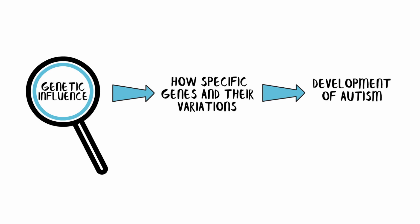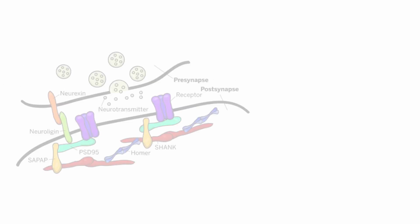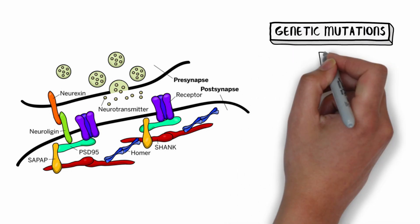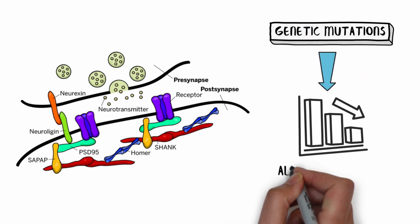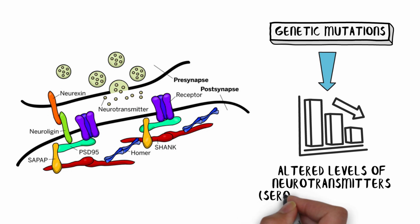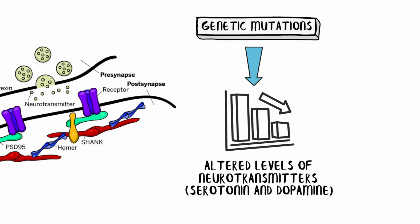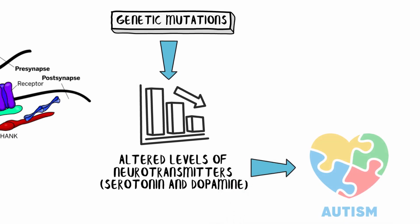One critical area of focus in physiological psychology is the study of neurotransmitters and their receptors in the autistic brain. Some genetic mutations have been linked to altered levels of neurotransmitters like serotonin and dopamine, which play essential roles in regulating mood, behavior, and communication. Dysregulation in these neurotransmitter systems can lead to the core symptoms of autism.